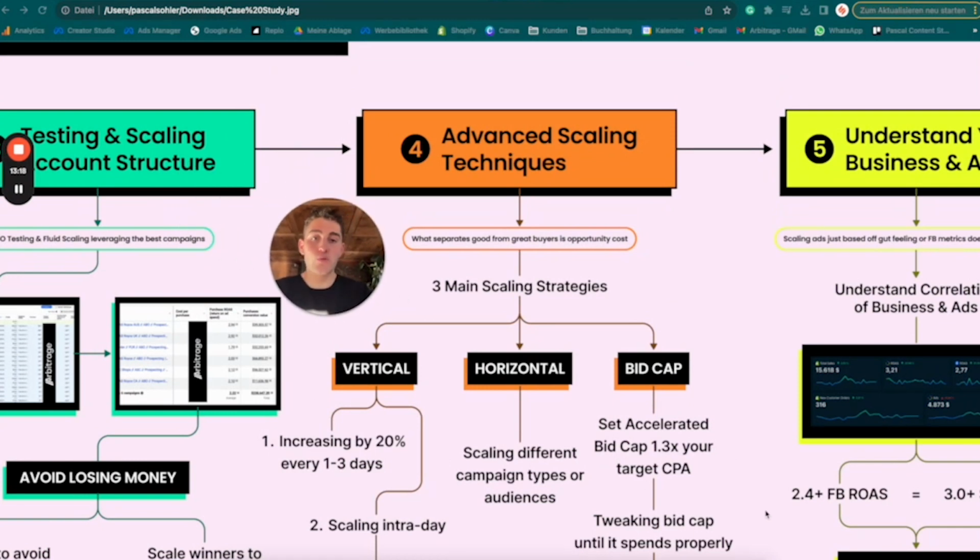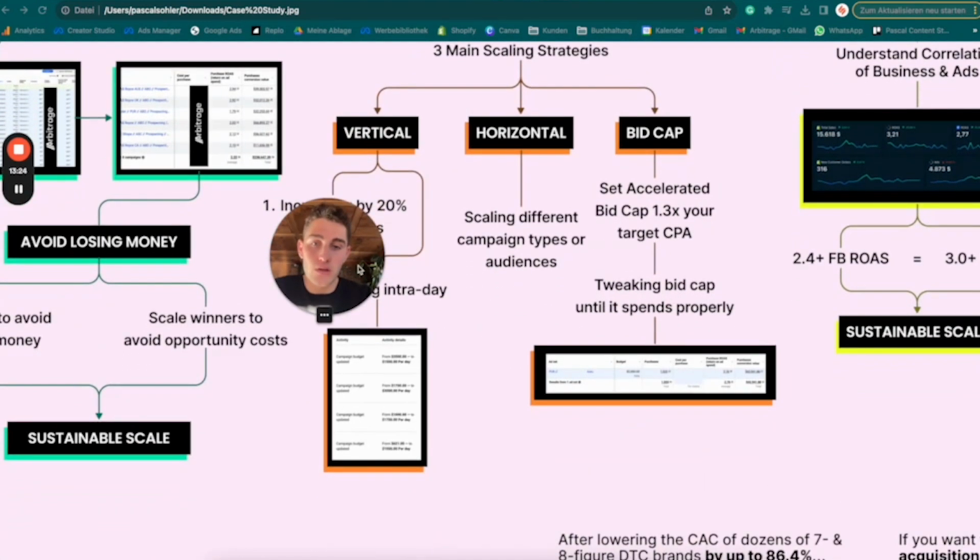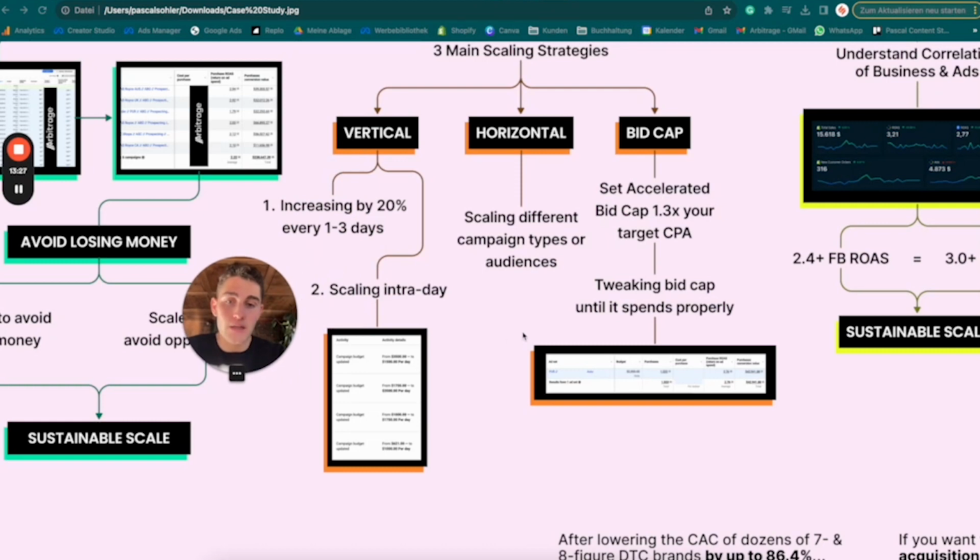All right, let's move to advanced scaling techniques. What we have right here is that I use 3 main scaling strategies. And first of all is one that basically everybody does, and it's also the most crucial one. It's the vertical scaling.